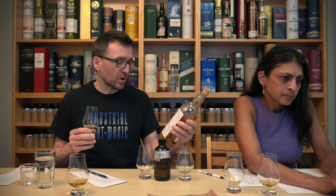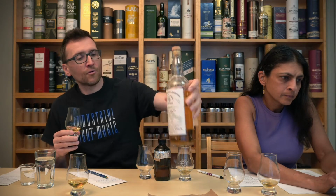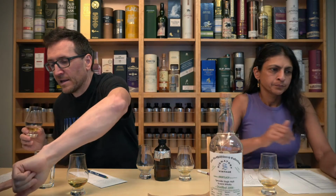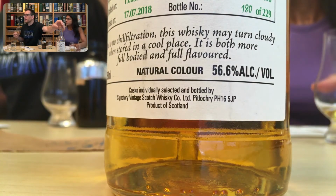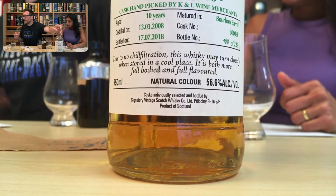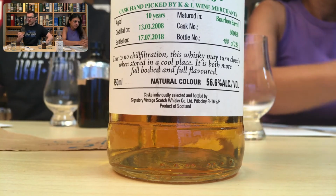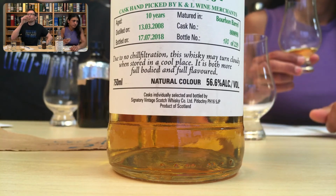Distilled in 08, bottled in 2018. I don't know if it's exclusive for K&L or not, but I'll let you have another look at the label. If you can see it. Yes. Cask handpicked by K&L wine merchants. Well done, K&L.